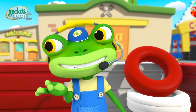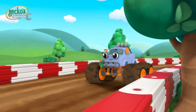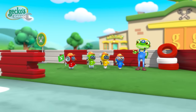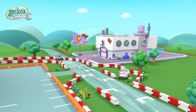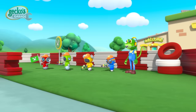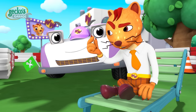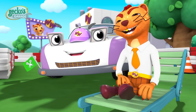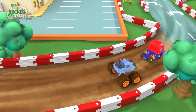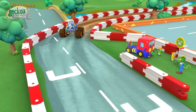Hello, everyone. Molly and Baby Truck are having a race. And today we're pit crew mechanics, ready to help the racers. This race is boring, Sly, and Gecko's pit crew are the pits. Let's liven this race up a bit. Baby Truck needs new tyres for her final laps. Get ready, mechanicals. Drive into the pit, Baby Truck.